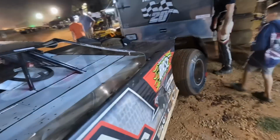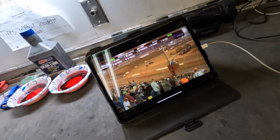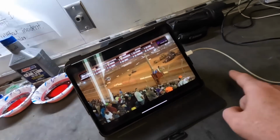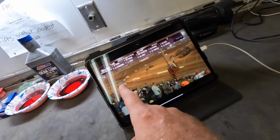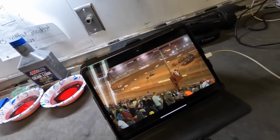All right, this is the Super B main. Looks like Harrington will finish 3rd in the transfer spot. Josh Putnam finishes 1 spot out, but he will get a provisional and tag the tail of the field.